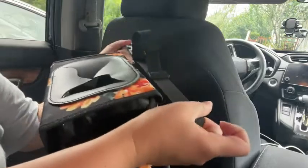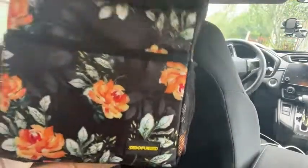So if you are someone who is looking for a trash can in your car, whether you have kids, you're going on a road trip, or you just are a clean person, I definitely think you should give this a try, and that is my point of view.